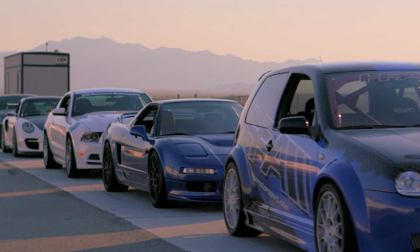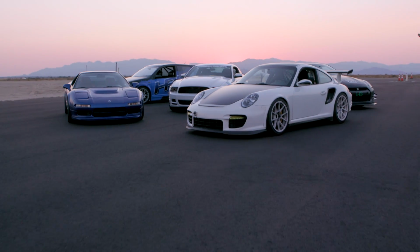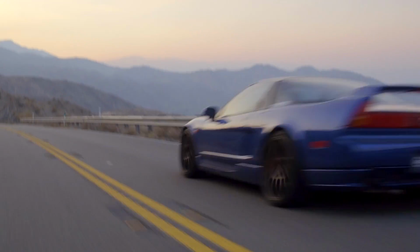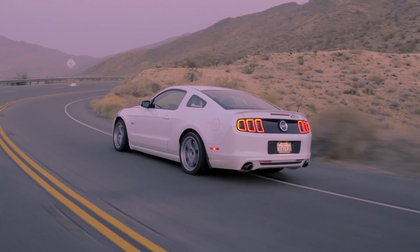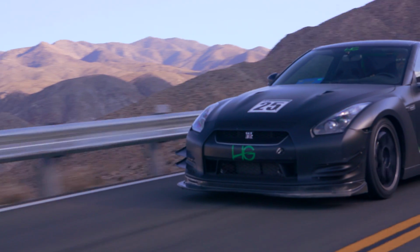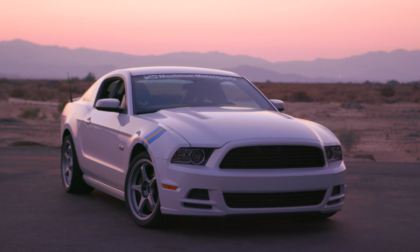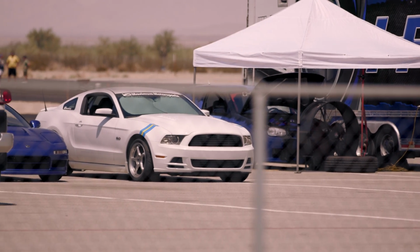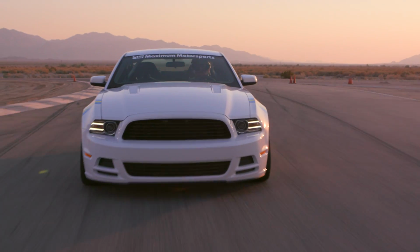For all the categories but lap time, there can be no ties, meaning we rank the cars in each category and assign points according to rank. For this competition, there are only 2 rules. The car must be street legal, registered and insured for road use, and the car must run a DOT road legal set of tires. We start with our 5th place finisher by lap time, the 2014 Mustang GT modified by Maximum Motorsports of San Luis Obispo, California.